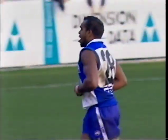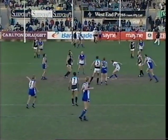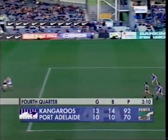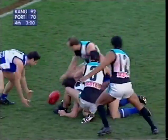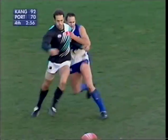So Byron Pickett kicks his second. The margin now out to 22 points. Damien Hardwick's been brave but hobbled to the bench. Yes, Damien Hardwick's come off and you wouldn't expect to see him back on the ground. The Kangaroo fans are going crazy down here. It is very exciting. Stevens towards Clayton. Montgomery on top of him. It's tapped on inside 50 for North Melbourne.